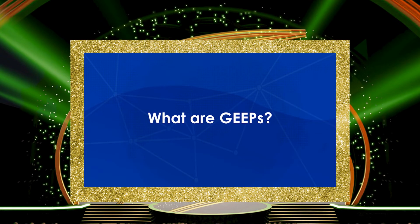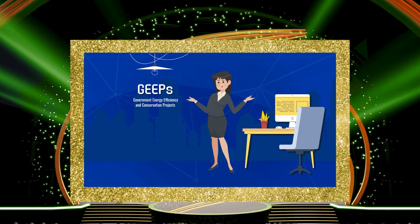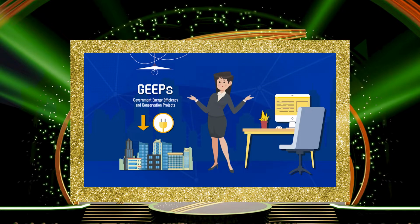What are GEEPs? The Government Energy Efficiency and Conservation Projects, or GEEPs, refers to projects designed to reduce energy consumption or cost by any improvement, repair, alteration, or betterment of any building or facility, or any equipment, fixture, or furnishing to be added or to be used in any building, facility, or vehicle, including the manufacturing and provision of services related thereto. This will be implemented by the government entities.